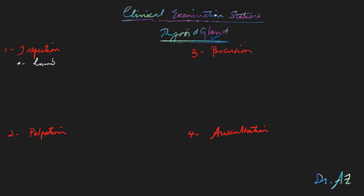So this is the first point. The second point that you are going to look at on inspection are something called the 6 S's, okay. So what are the 6 S's here? You are going to determine the side as you are looking, okay. You are going to determine the size.